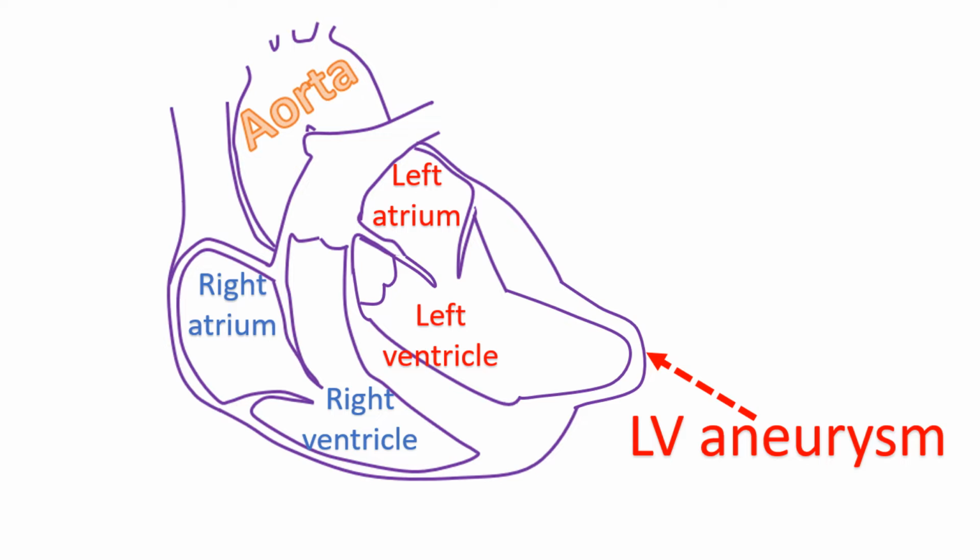The bulge causes a wastage of the effort of the rest of the heart muscle as it bulges out. Hence, it can cause heart failure, which could be refractory to medical treatment. Blood stagnates in this pouch of the left ventricle and clots can form there. Clots can break off and get carried away by blood circulation.